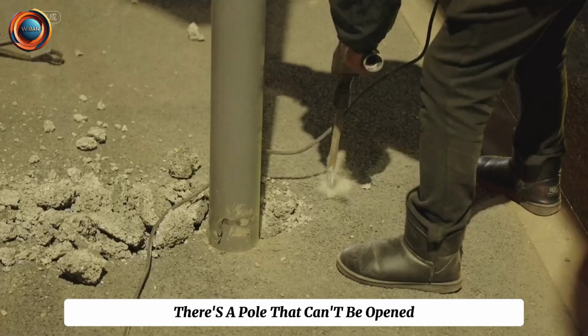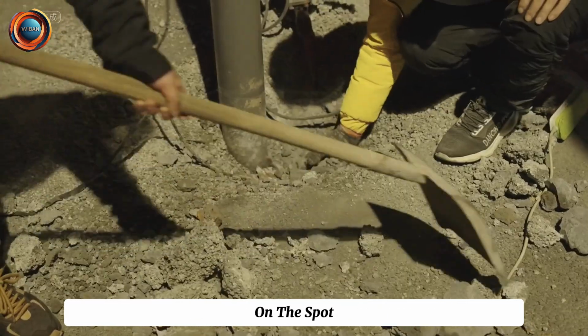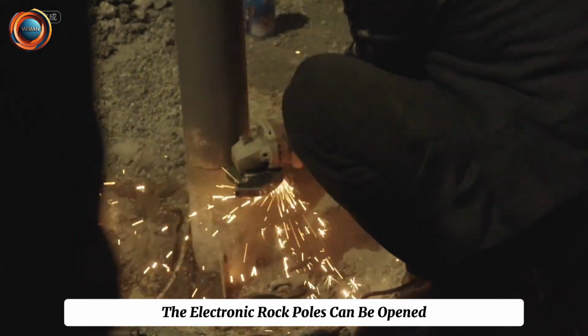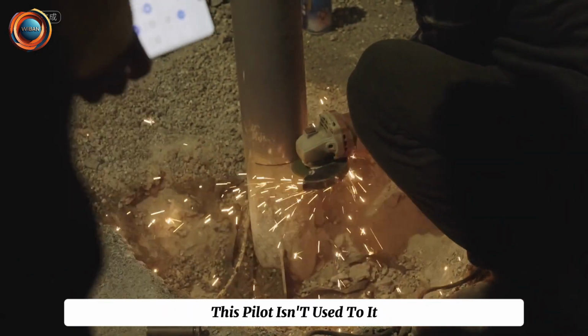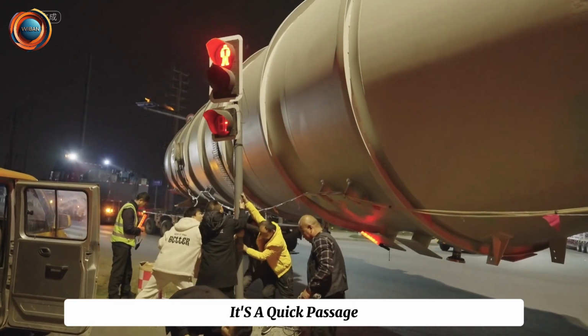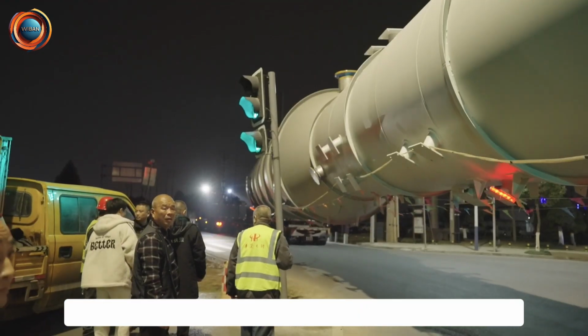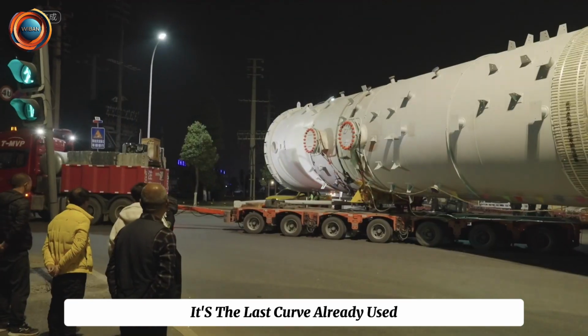There's a pole that can't be opened, so we have to tear it down on the spot. The Daejeon Road red light, the electronic rock poles can be opened. This pilot isn't used to it, it's a quick passage. After passing through, we'll install it. It's the last curve, already used.